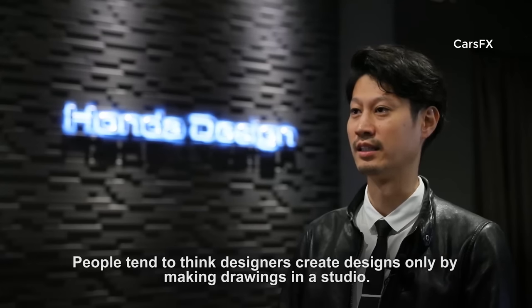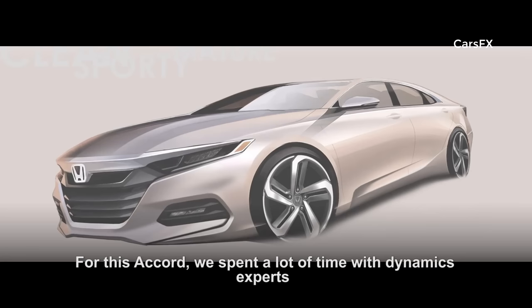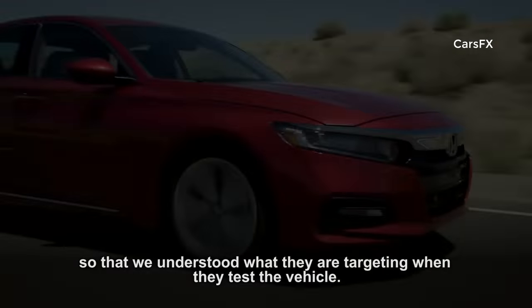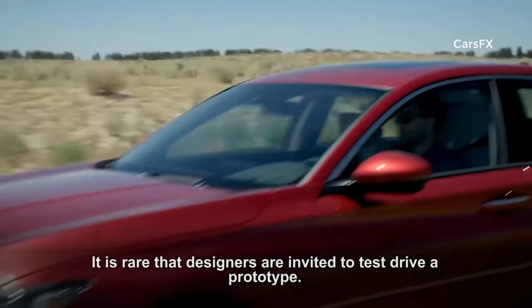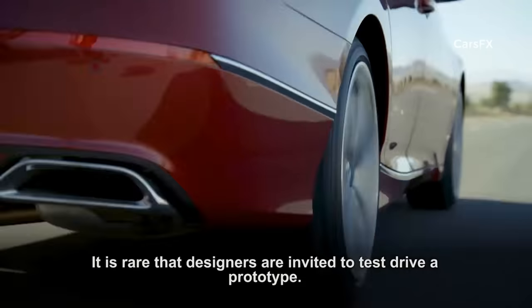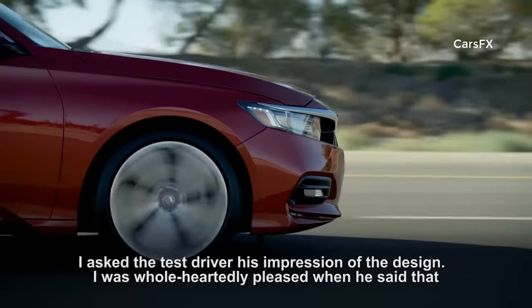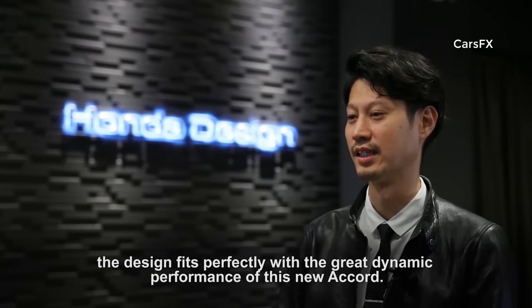People tend to think designers create designs only by making drawings in a studio. For this Accord, we spent a lot of time with dynamics experts so that we understood what they are targeting when they test the vehicle. It is rare that designers are invited to test drive a prototype. I asked the test driver his impression of the design. I was wholeheartedly pleased when he said that the design fits perfectly with the great dynamic performance of this new Accord.